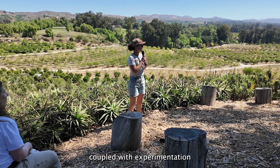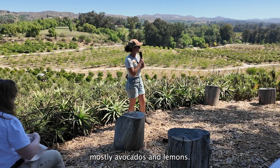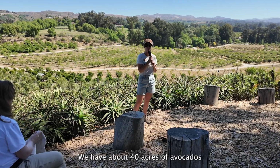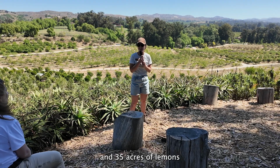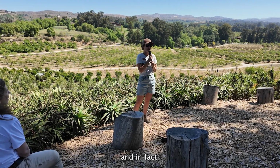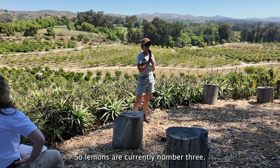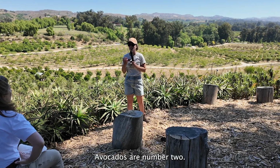But biodiversity coupled with experimentation really cannot be overstated here on the farm. We actually grow mostly avocados and lemons. We have about 40 acres of avocados and 35 acres of lemons, and about 11 acres here of mixed fruit. And in fact, avocados and lemons are the 2 top produced crops in Ventura County where we're located. So lemons are currently number 3, avocados are number 2.